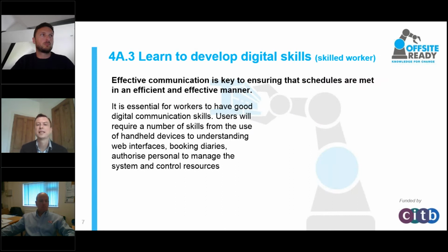So effective communication is key to ensuring that schedules are efficient and effective. We found in terms of using handheld devices, having web interfaces, having booking diaries, personnel who can scan different materials coming into play, that they've all been key elements in relation to that, and how it potentially also links to the bigger project planning, how contractors are going to have access to the information as well, so they can sign off on different activities that have been completed, and then you move on to the next stage of that particular schedule.